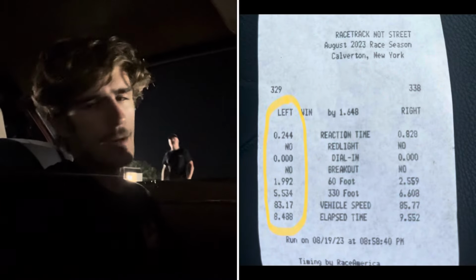Just ran the car again, ran better. I think the air kind of cooled off. I walked it out this time. I didn't completely stab it off the line, and it still spun off the line, but it hooked up, you know, probably 50 feet out. 60 foot, I'll post a slip on there.